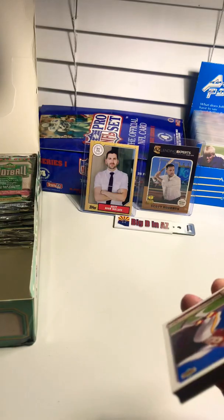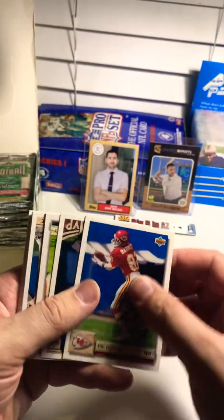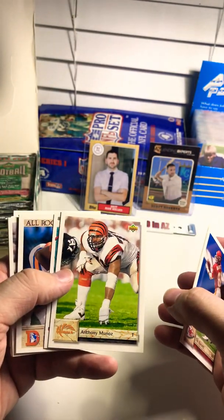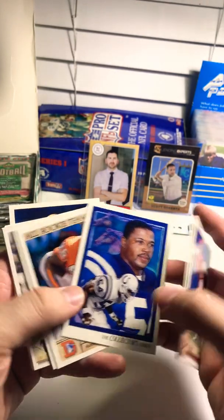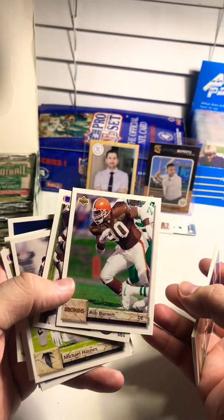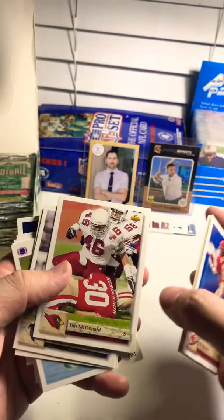Team that had Deion Sanders. Tim Barnett. The McDonald team MVP. Anthony Munoz, Hall of Famer. Here's Jeff Harrod, the Colts team checklist. All rookie team, Kenny Walker. Rob Burnett. Tim McDonald.